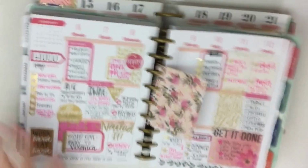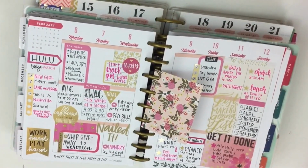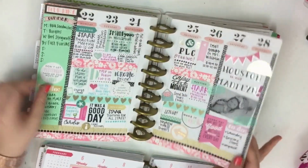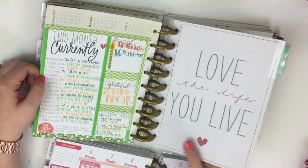And now I just really love the designs of the paper, and so I just kind of add to it. I don't cover it up. Still blocking off the weekends.